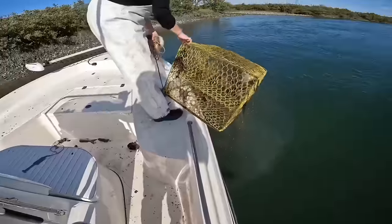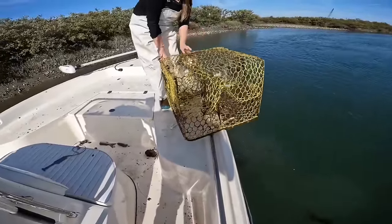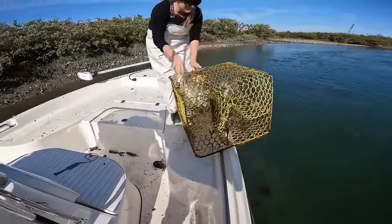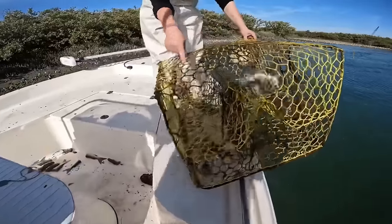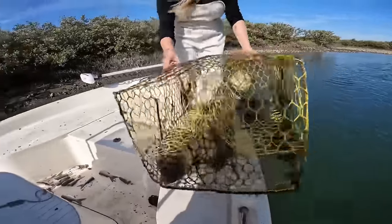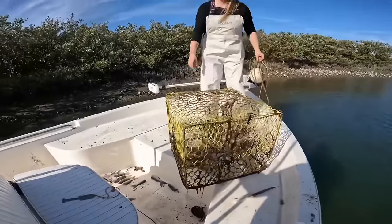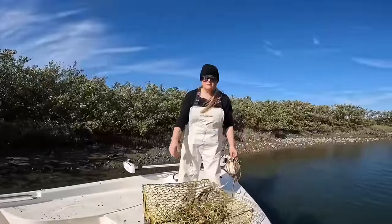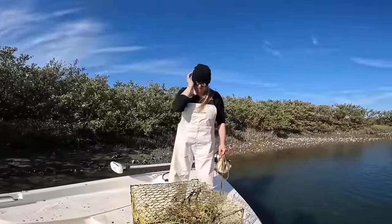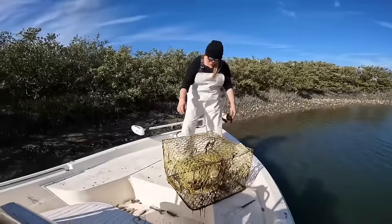We got some good sheep's head. Four of them, and one stone crab with no claws. Now there's one, two, three, four, five sheep's head in this trap. That's crazy. I might have to fish back here. Yeah, go gig back here, babe. Well, they've been gigging a ton of sheep's head. Maybe we'll go out tonight. Go ahead and dump them out of there, babe.